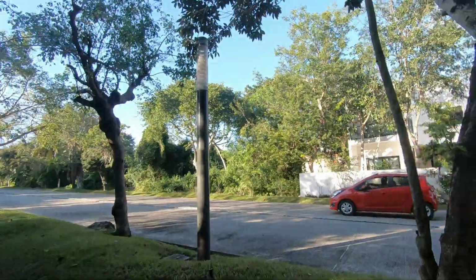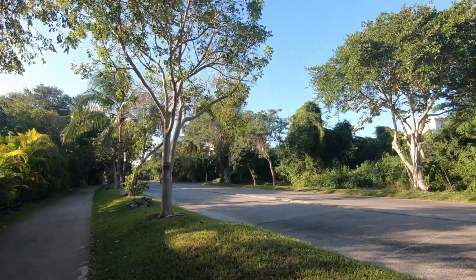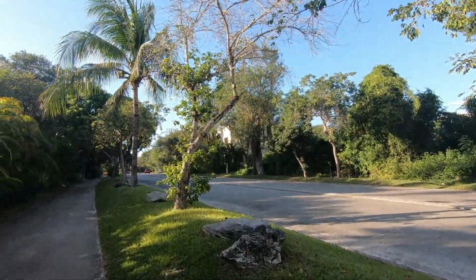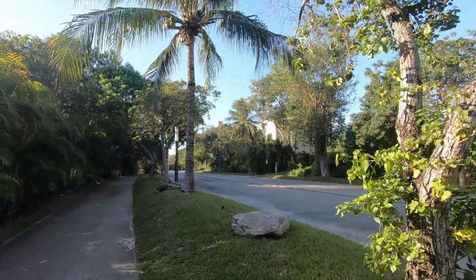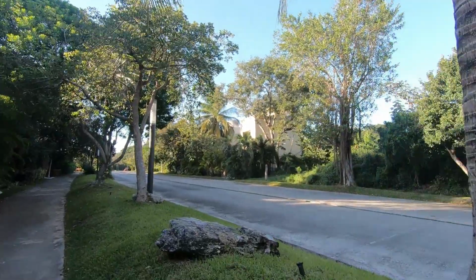Super tranquil. It's a whole different scene from Playa Centro, obviously. Now again, this would be more suitable for families, people that are here either with a larger family, or are here for a longer time. Generally it would be a family that would want one of these larger homes.